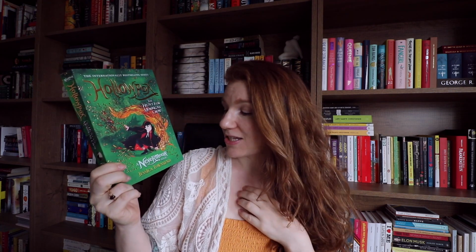I love you. While we were there, I picked up two other books as well. One that I don't really know anything about except for what I've read on the back. The other one is the third book in a series I'm really excited to get to. So let's start off with the last that I mentioned, and it is Hollowpox by Jessica Townsend.